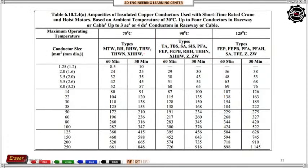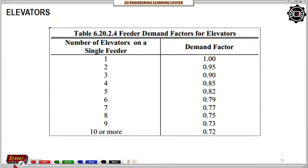Okay, so the ampacities of insulated conductors which could be used for cranes, ito. So meron yang sariling table because they are usually exposed in weather, tapos matataas yung kanilang mga current rating na kinukuha ng ating cranes. Okay. Then for elevators, so same yung kanyang mga standards for elevators, pareho siya sa cranes.